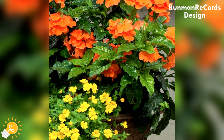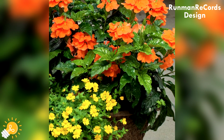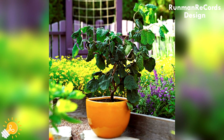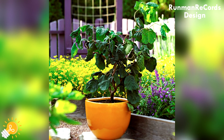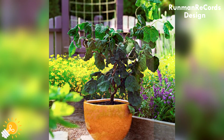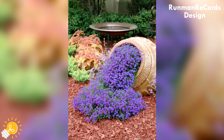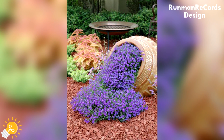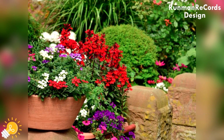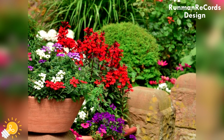Design tips for creating a stunning front yard container garden. Creating visual interest with container arrangements. Say goodbye to boring rows of pots. Mix up plant heights, colors, and textures to create a visually dynamic container garden display. Go wild with your creativity and be your front yard's very own plant stylist.